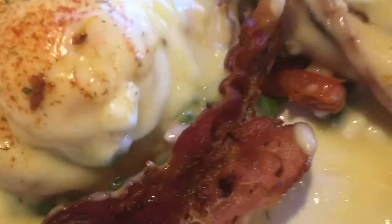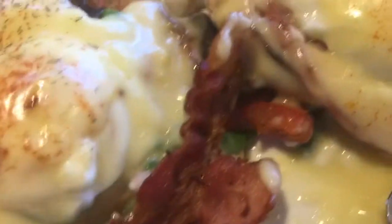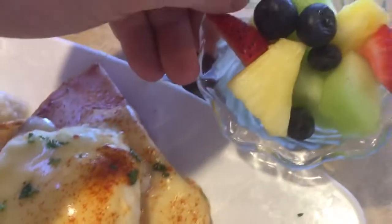your hollandaise sauce. I've got a little bit of oatmeal here going with some butter. They come with some cider raisins and a cup of fruit if you want.